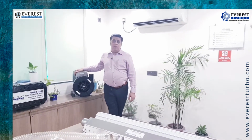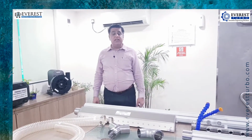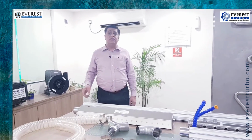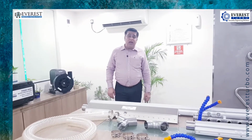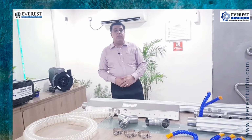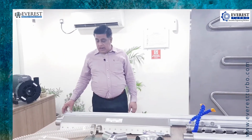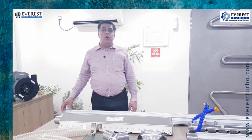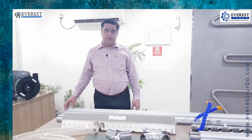The blowers form one part of the blower Airknife drying system. The other part, which is equally important, is the accessories, which include the air knives, the hoses, the bends, the spiders and other equipment. So we have the complete equipment available with us in-house. These are all designed and engineered by Everest, and we have the capability to do complete product design or system design for your particular application.